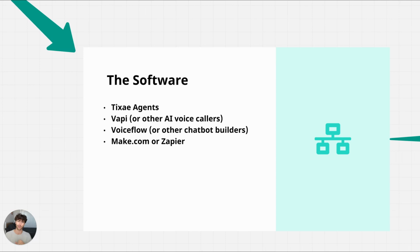One, that's pretty much a non-negotiable for me, at least as of right now, is Tixae Agents. It allows you to completely white label everything, including an entire client dashboard. It'll let you integrate both Vapi and Voiceflow into it so that it's super easy to upsell your clients. If you sell them on a voice agent, you can upsell them on a chatbot, and all that information is in one place. You can also make your own chatbots on there, and it's super easy to integrate with Discord, WhatsApp, as well as Instagram.